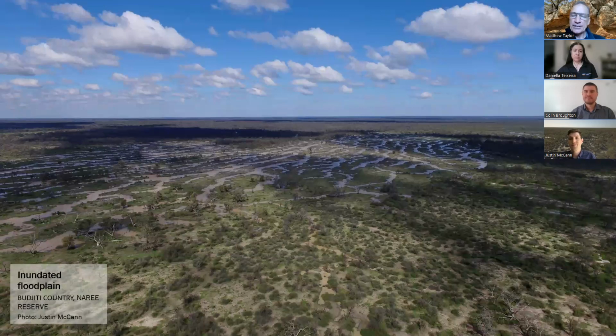Fantastic, that's great. And how would you say Bush Heritage is planning to utilise this technology across our reserves? What have you got cooking up in the conservation skunk works of exciting projects for the future?